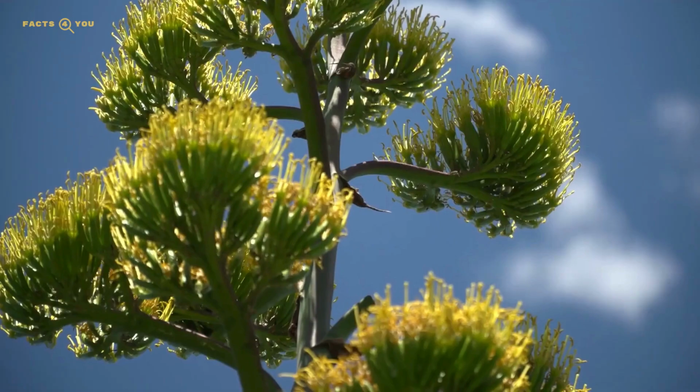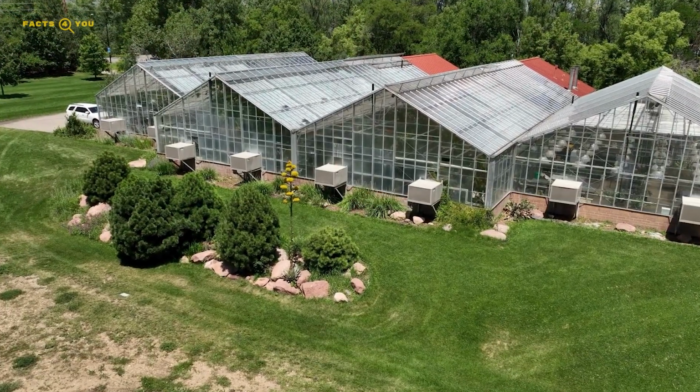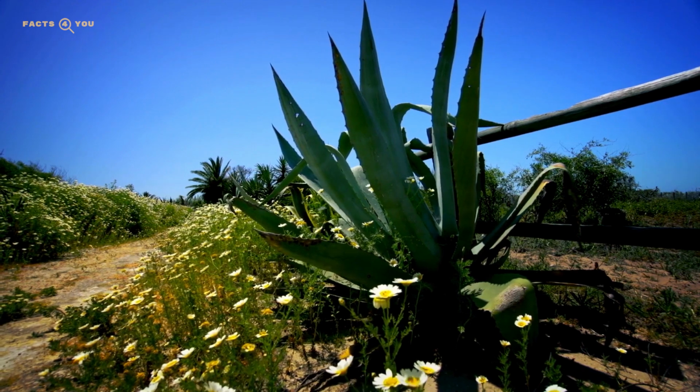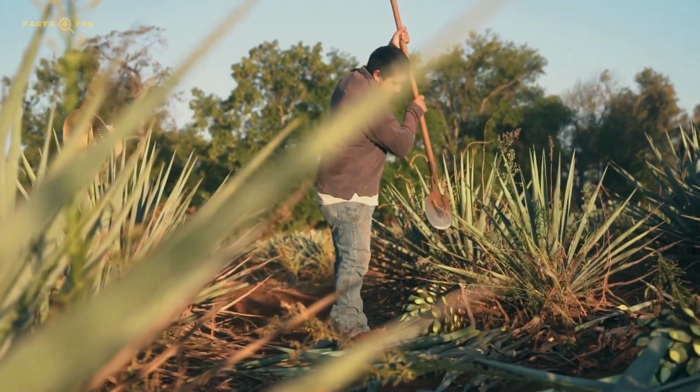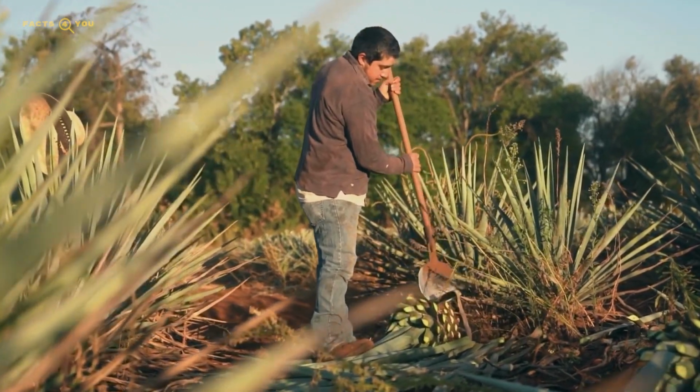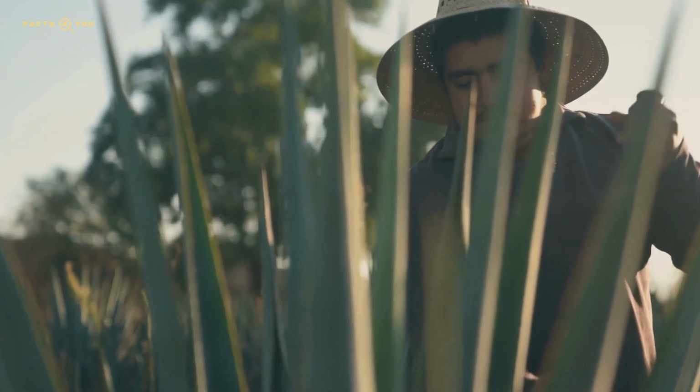This spectacular flowering event and its imposing presence make Agave Americana a popular ornamental plant. Additionally, its sap is utilized in traditional remedies and in the production of alcoholic beverages like mezcal, showcasing its cultural and economic importance.